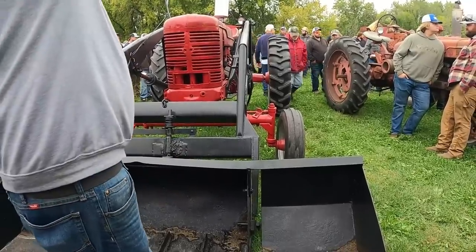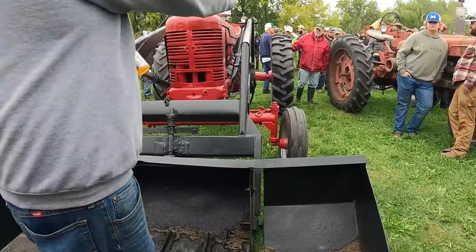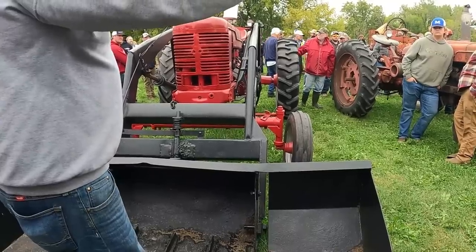2,200. I believe I would. Take a look at that truck. I believe I would. Till I take 2,150.